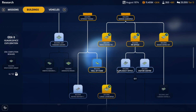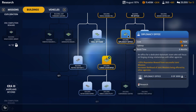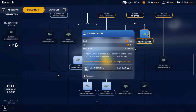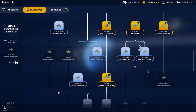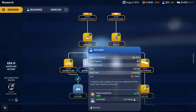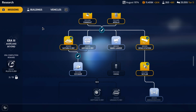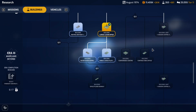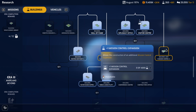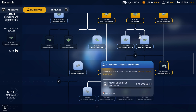Right, research-wise, we were going to research the PR office because we want to be getting towards this guy. And diplomacy center, reputation reward from, and this one, a visitor center, total rewards from successful request missions. Yes, I'm gonna take the visitor center. Thank you very much. What about the missions? I could be researching Voyager sooner rather than later. I really want to do the Voyager 8000 versus how much does it take me to actually go? This guy 3000 and 4000, that's approximately the same amount, but I will have an extra mission slot. Yeah, that would help.